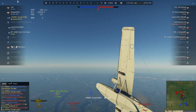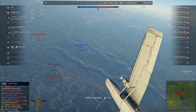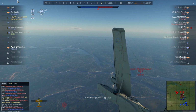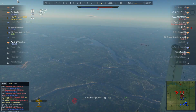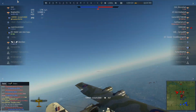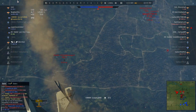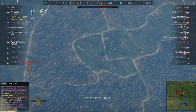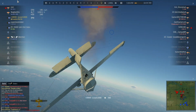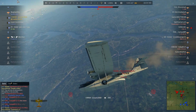Now the embarrassing part is, in the majority of cases, I will actually outturn him. I don't know what the hell happened there, that was the mines, because I decided to drop the rest of the weight just to turn a little better, and as you can tell, this thing is rather maneuverable. So what I decided to do was cut the throttle a little bit and turn inside of him. I try to get the 50s on him. The 30 starts opening up, and we're just going to be doing this for a couple of minutes.